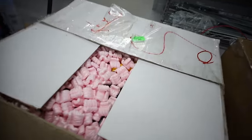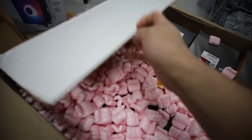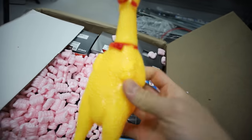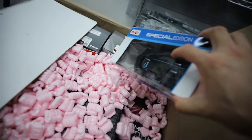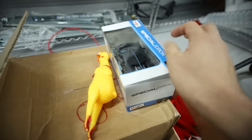Okay, Chump Change. Let's open up his box first. All right, so first thing I see. What the hell, man? I love it. Thank you, Chump Change. And you also sent me, and what car is this? Ah, it's a Bugatti. Nice. Okay, Chump Change, thank you, man.